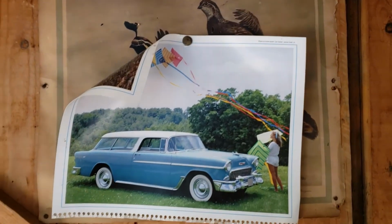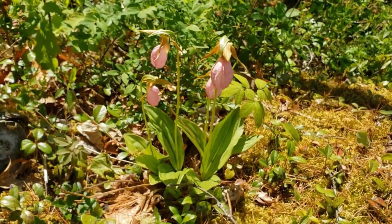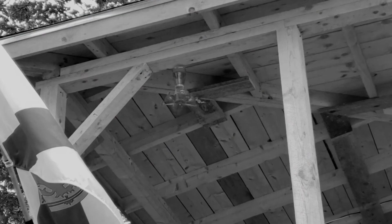I spent the Solstice weekend in the middle of nowhere, Nova Scotia, at my family's 100-something-year-old camp on a lake. You know, doing like you do. Found some rare orchids, watched a bunch of hummingbirds fight pretty much to the death over sugar water.